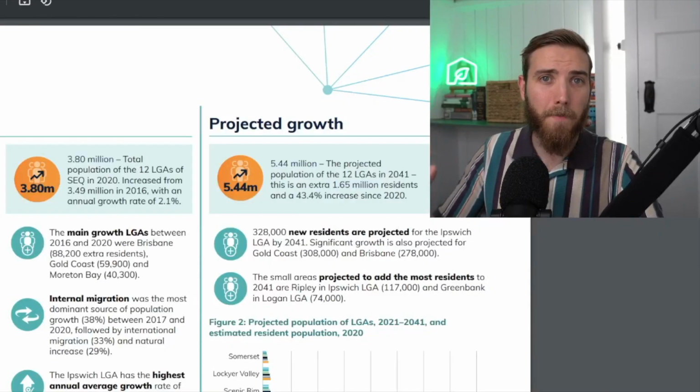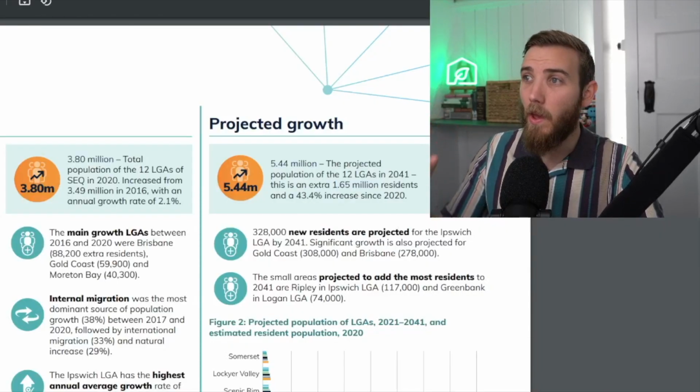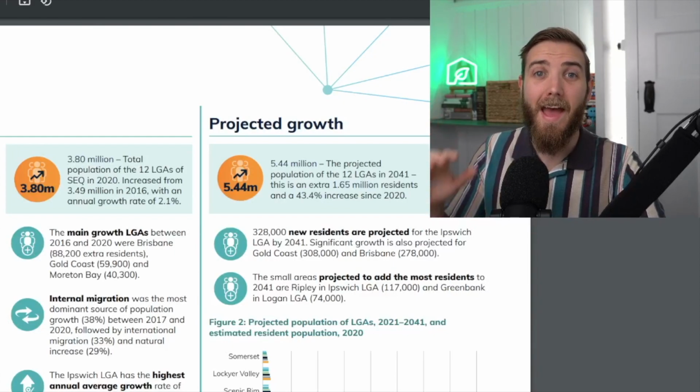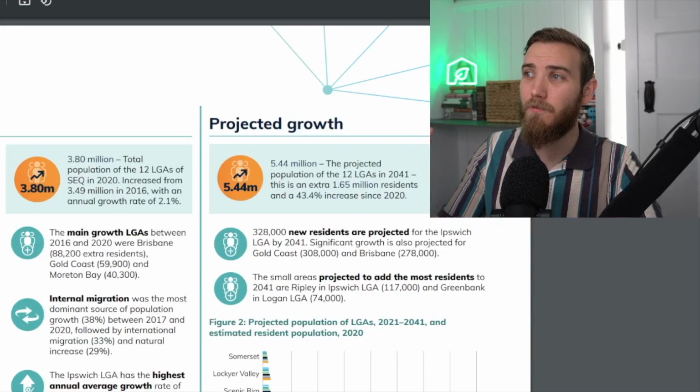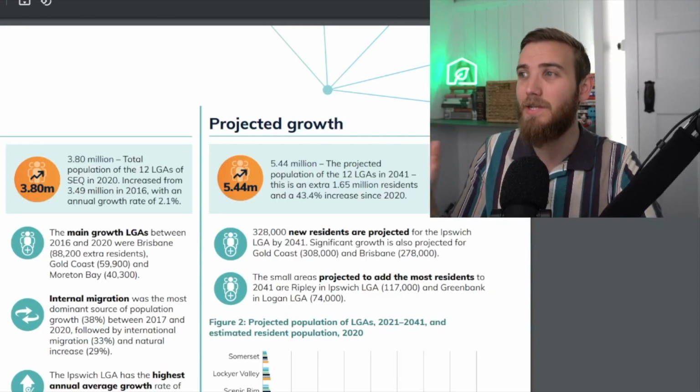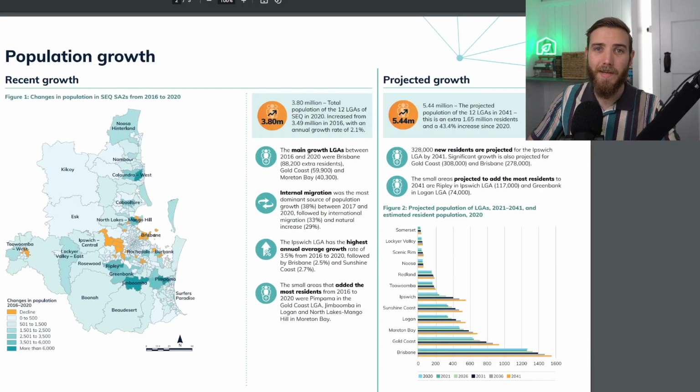So the total population in Greater Brisbane was 3.8 million people in 2020. And the forecasts say that we're going to have roughly 5.44 million people in Brisbane around 2041. That's an extra 1.65 million people moving into the Greater Brisbane area. You can see on screen here that that's a 43.4% increase since 2020. And all of the Greater Brisbane areas are going to benefit from this population growth.